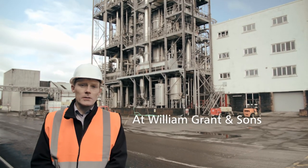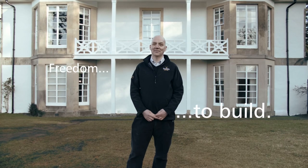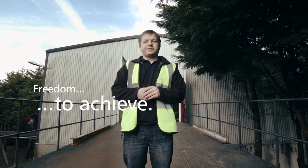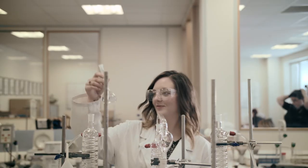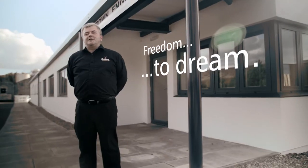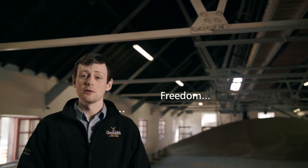At William Grant & Sons, we get a lot of freedom. Freedom to build. Freedom to share. Freedom to achieve. Freedom to develop. Freedom to follow your own path. Freedom to be yourself. Freedom to dream. Freedom to make a difference.